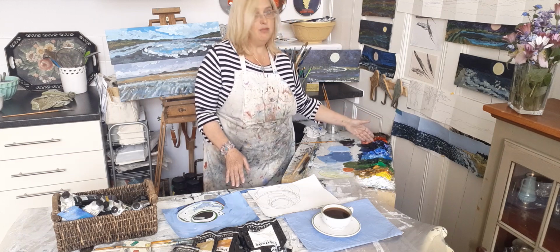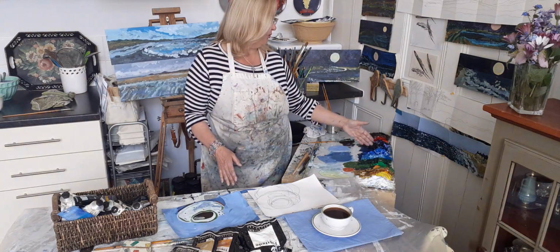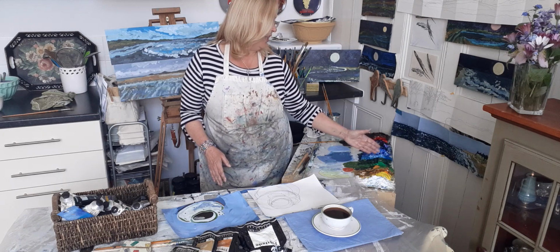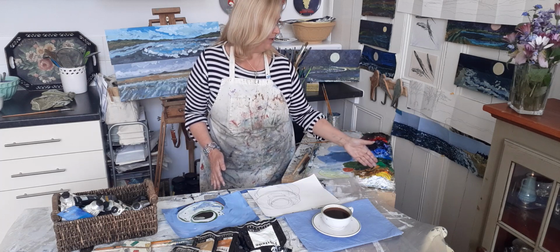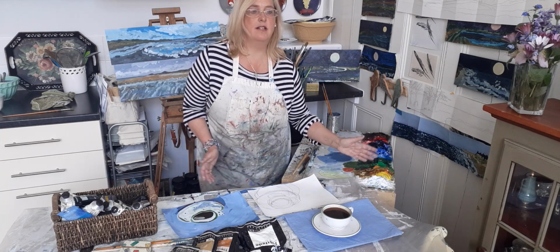I use a Prussian blue, an ultramarine blue, a cobalt blue, a cerulean blue. I use Hooker's green, a sap green, a bright green. I couldn't paint the salt marsh without the yellow ochre. I use a yellow cadmium deep, a lemon yellow, and a titanium white.